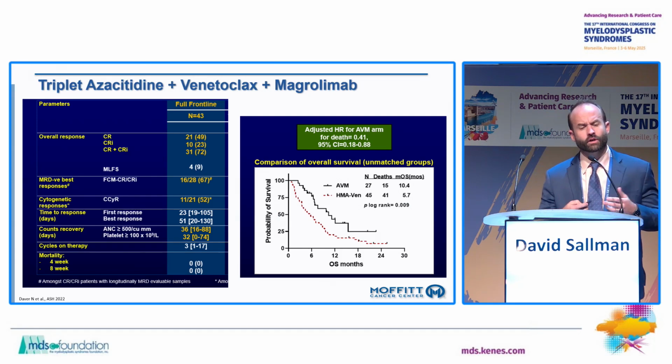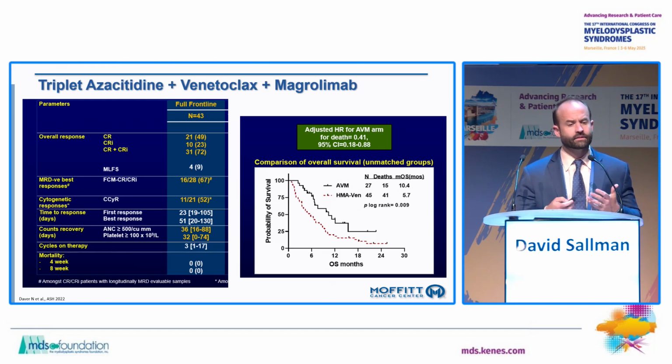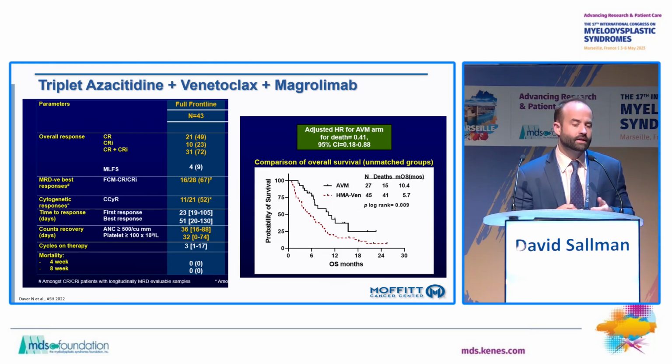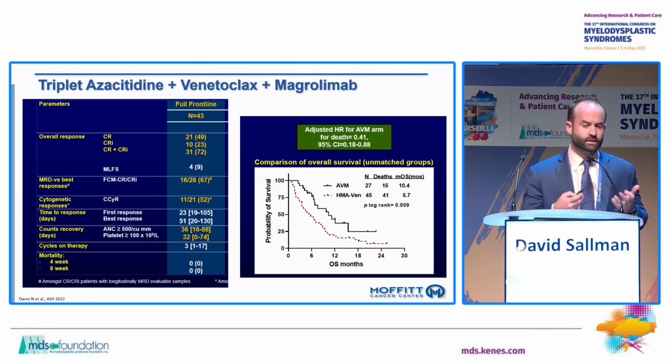So what else is ongoing in the setting of p53? This is an IIT at the MD Anderson group, which looked at the triplet of azacitidine, venetoclax, and magrolimab, with quite impressive CR rates. It was really a highly p53 trial. That was the vast majority of these patients, and it was recently updated at this past ASH. To me, what was most intriguing is they did a retrospective comparison versus HMA venetoclax patients treated at their institution. And again, we now have a doubling of survival of the triplet versus the doublet.